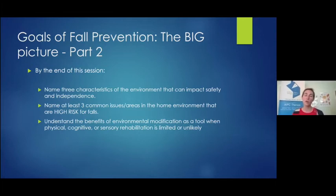So the goals of fall prevention part 2, the big picture, are that by the end of the session, I want you to name at least 3 characteristics of the environment that can impact safety and independence. I also want you to be able to name at least 3 common issues or areas of the home that are high risk for falls. And I want you to understand the benefits of environmental modification as a tool to use when physical, cognitive, and sensory rehabilitation is either very limited or unlikely.